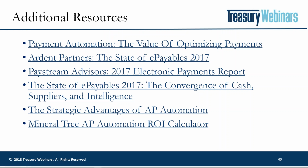So you have to be able to assess where you're at, right? How long does it take us to process invoices? What does it cost us to process those invoices? How are we paying suppliers? When are we paying suppliers? Why are we paying them this way?